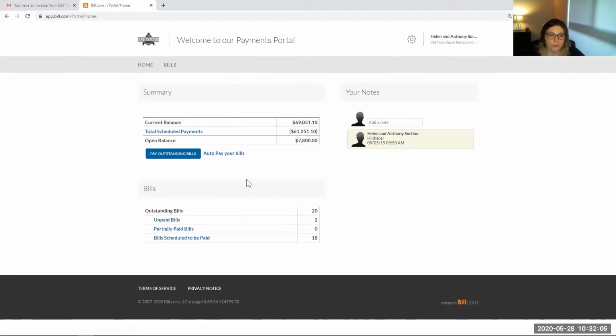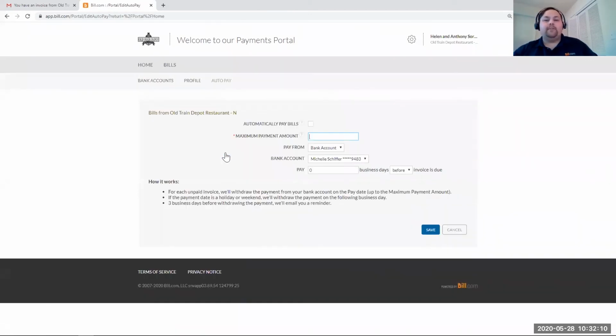Great. Another feature we've also allowed the customers to set up, and you can turn this off if you don't want them to have this ability, but in general, they can set up auto pay for themselves. They'll set up a maximum payment amount. Maybe I'm not usually receiving bills more than $500 from this vendor. And then of course, what bank account, credit card, or PayPal account I'd like to pay that out of, and how many business days before or after the invoice is due I want it to auto charge my payment method. We'll also remind them 3 business days before withdrawing that payment, so they can certainly jump into the customer payment portal should they need to cancel it for whatever reason on that auto charge.